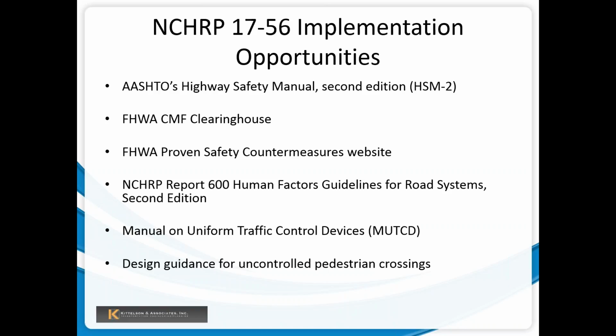I don't know if you know what that is, but it is sort of an online resource that has had safety experts critically review hundreds and hundreds of safety research studies on not just pedestrian crashes, but all kinds of roadway safety. And so it sort of comes up with a rating on how good the study was and what the results were in terms of the CMF. So these results will be included with the CMF Clearinghouse.